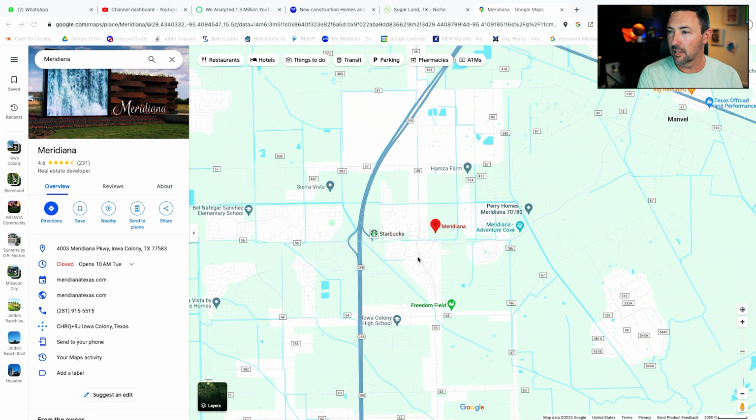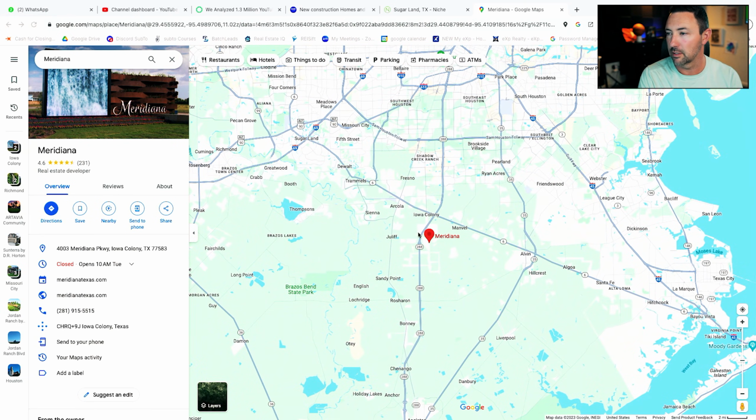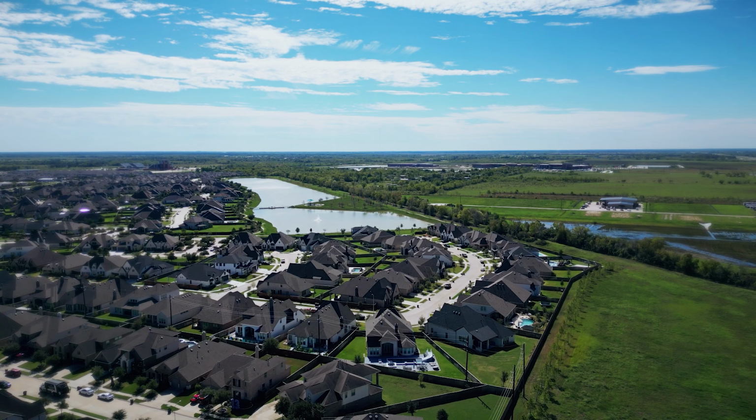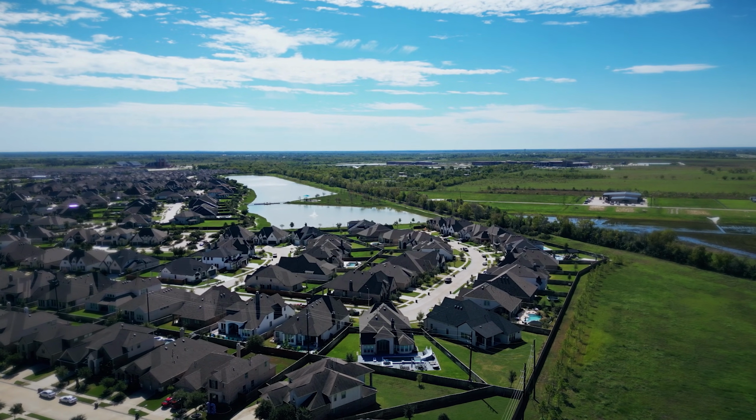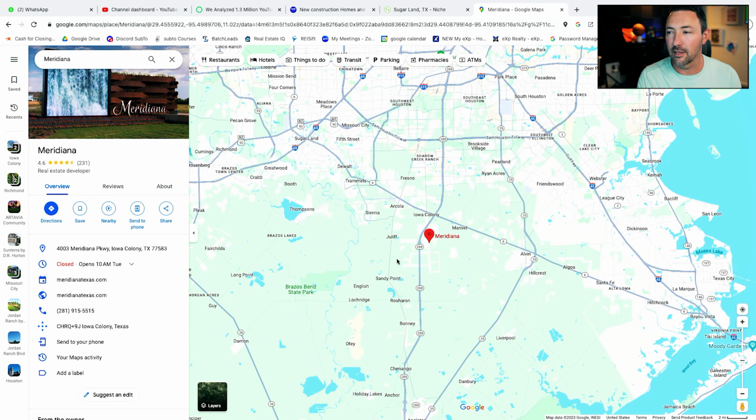So as you can see, if we zoom out, you're going to be very far south of downtown Houston, out here in kind of the country, right? So you can really stretch the budget when you come down here past the Manville areas and get into Meridiana. And I thought it was an awesome master plan community, probably one that many of you have never heard of or even thought about looking at.